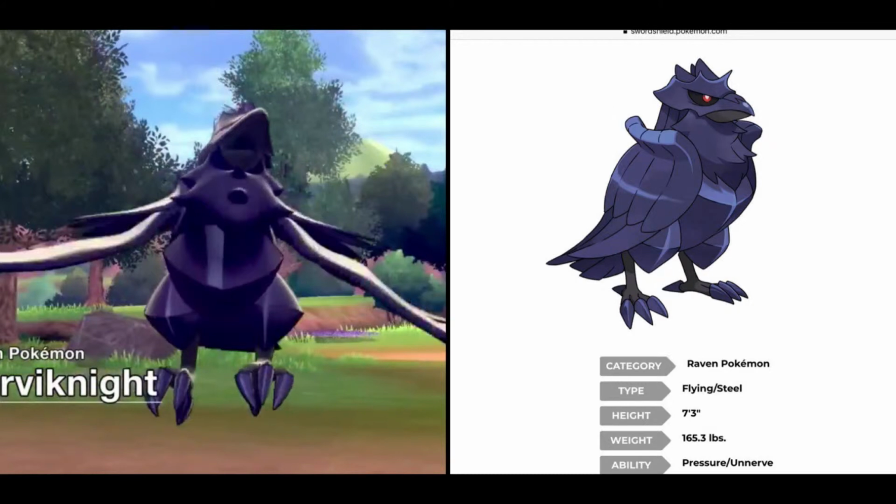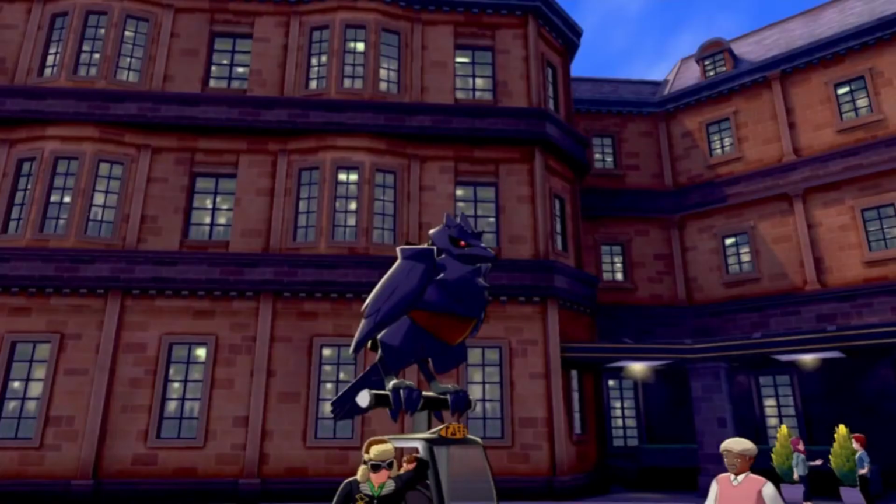I'm not sure if that's how you pronounce the second ability Corviknight can have, but anyway, Corviknight isn't just a new wild Pokemon, but also a means of transportation in the Galar region as a flying taxi to take the player to previous cities they've already visited. And now, it's time for our next bit of info from the Pokemon Direct.